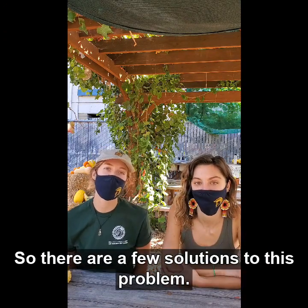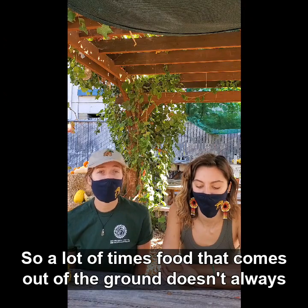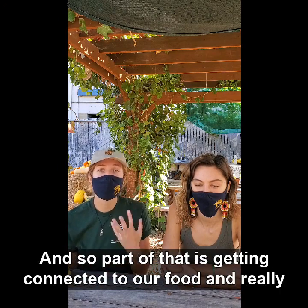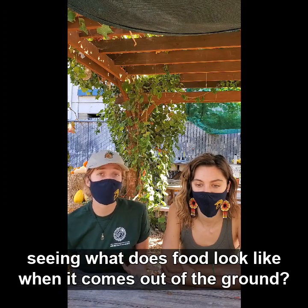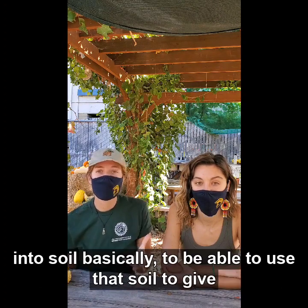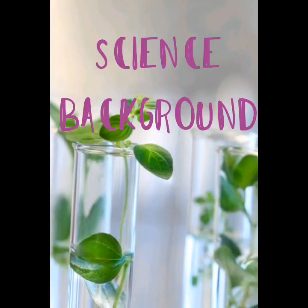There are a few solutions to this problem. One of them is to redefine what we think food is supposed to look like. A lot of times food that comes out of the ground doesn't always look as perfect as it does in the grocery store. Part of that is getting connected to our food and really seeing what food looks like when it comes out of the ground. Another solution is composting. That is turning food scraps into soil, basically, to be able to use that soil to give nutrients to new plants to grow.